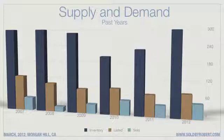But these inventory numbers are a little concerning, but the sales numbers sort of bring them back down to earth a little bit, because we are seeing more activity. It'll be interesting to see how the coming months turn out.